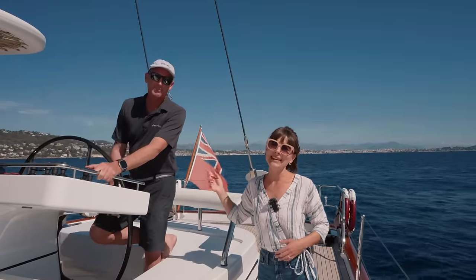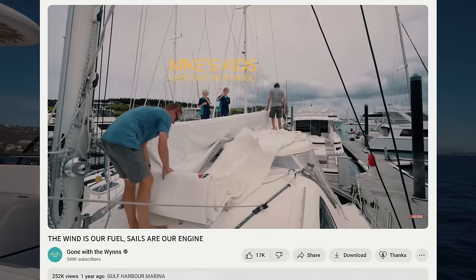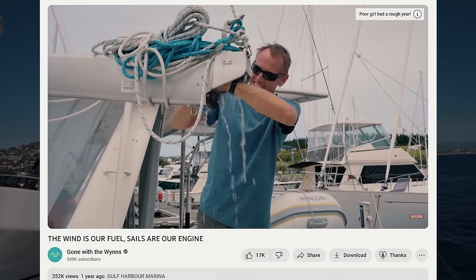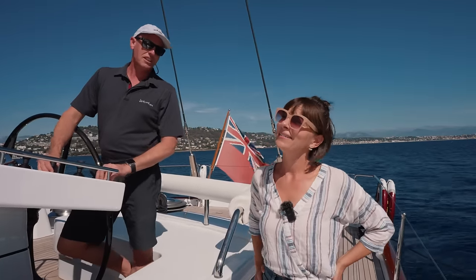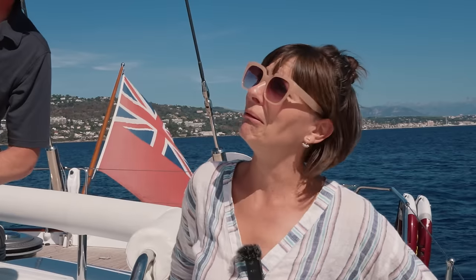Captain Mike, who we met in New Zealand, helped us put our mainsail and new genoa on whenever we got those. And of course, you've met his kids. Are you so glad you came over? It's magical. Well, now we're here aboard. Can I play with this one? Yeah, I'll play.